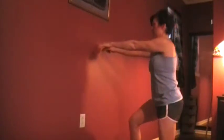And so let's add some movement. Up and pull, reach and pull. Now, if you can't go overhead, then reach in front of you, pull, reach. And all I want you to do is feel a gentle squeeze of your chest muscles, your back muscles. Inhale, exhale. Inhale. You can inhale through the nose and exhale through the mouth.